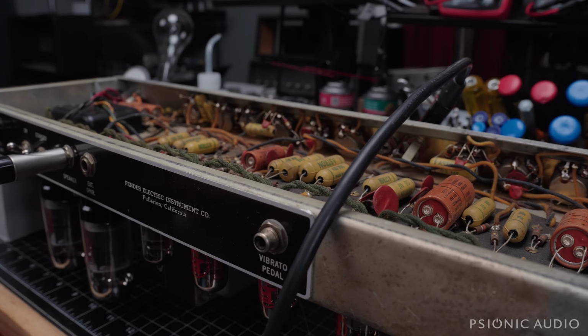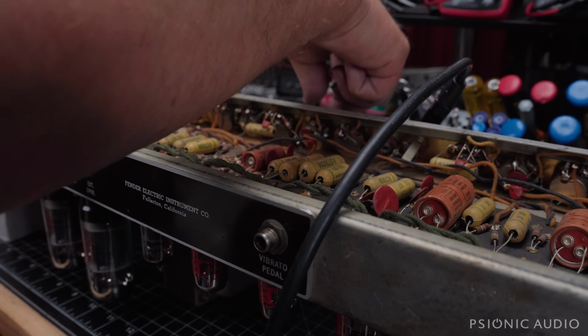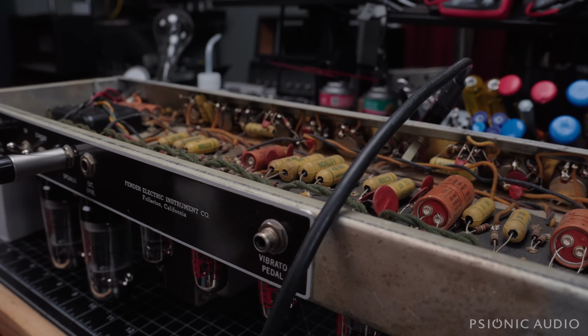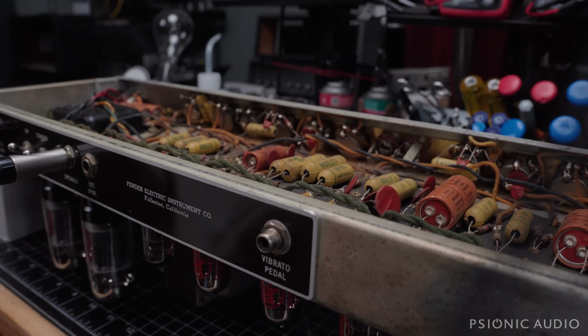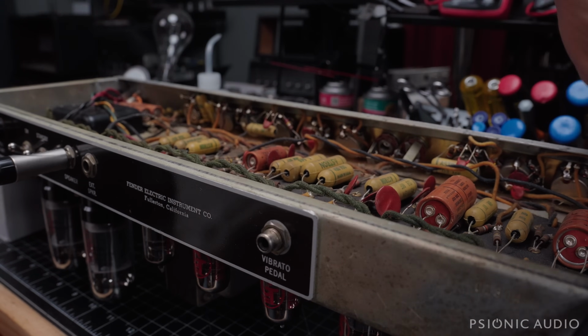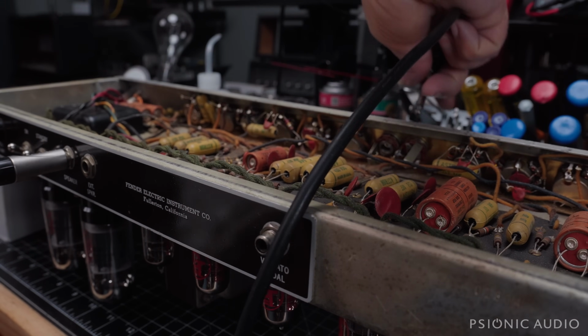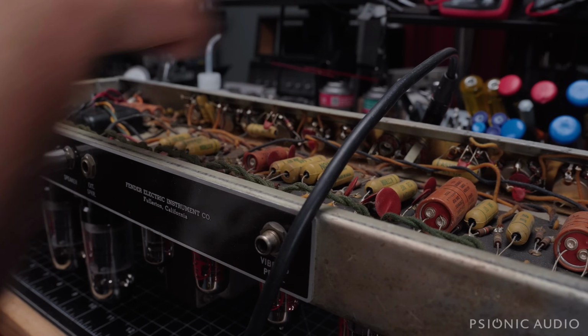All right, so it's good on the input jacks. Very buzzy on the high frequencies, and there's some DC on the volume pot of the guitar, as you can tell. I don't remember if I had that on the normal channel. All right, there's no DC present on the normal channel volume or the normal channel input, but the DC is definitely present here on the vibrato channel input.